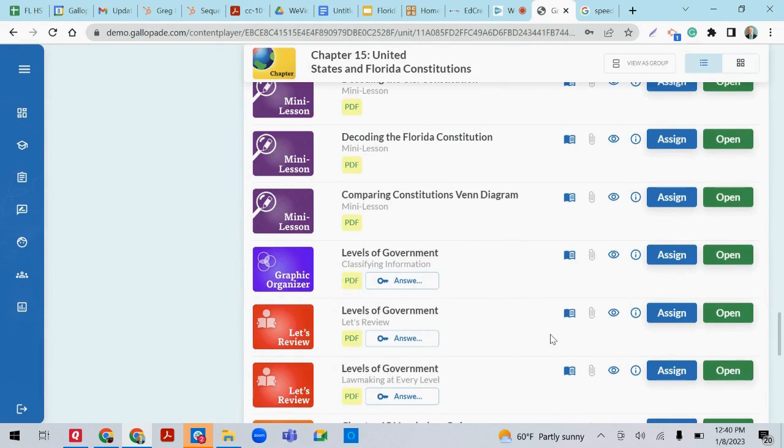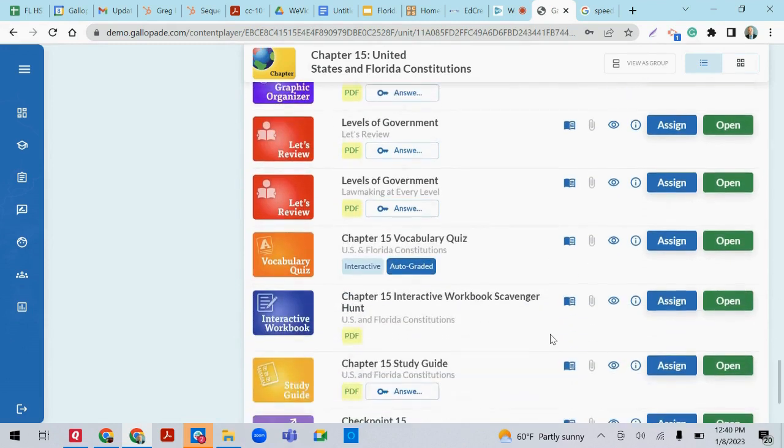So you can really customize with all of these tools how you want your classroom to function, how you want your classroom to look. And that's just a quick walkthrough of the live view of the system on what it looks like on a chapter basis. Next, we'll take a look at the report view.